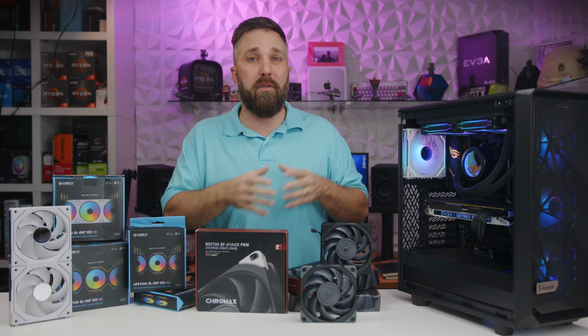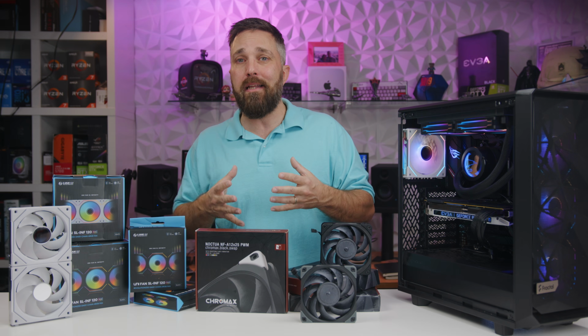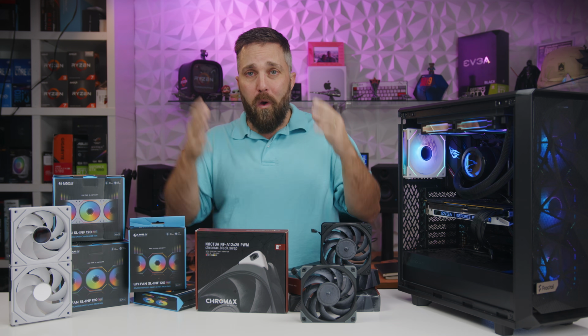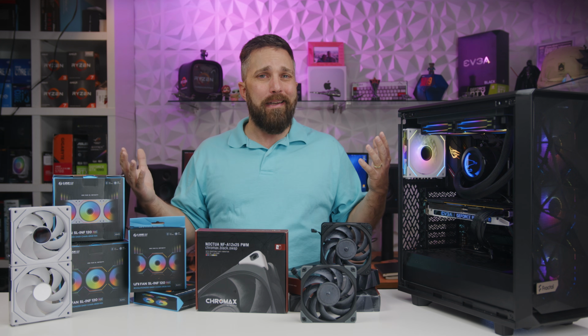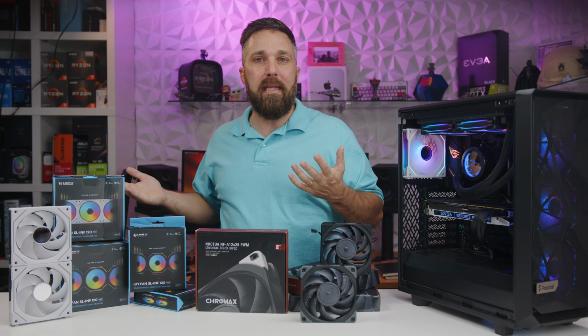To demonstrate, I put the fans on a 360mm Enermax TR4 AIO cooling my 32-core Threadripper, and now we see the Noctua fans significantly pull away from the Uni fans by almost 22% in average temps. So basically, to boil all that data down to the most basic question, which one of these fans will give you better performance in a typical gaming PC like this? Neither. This gaming PC will perform exactly the same with either of these fans.